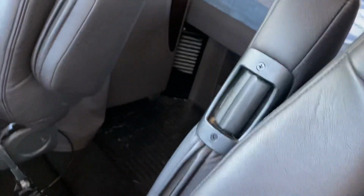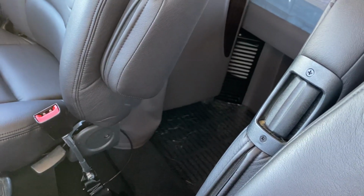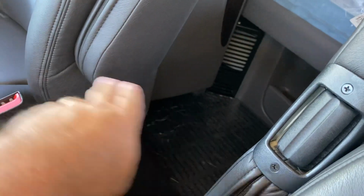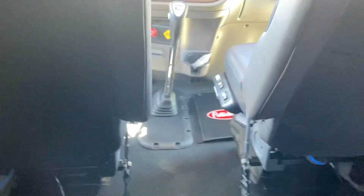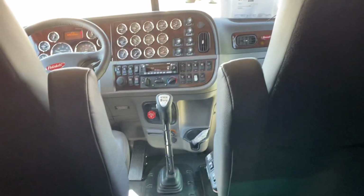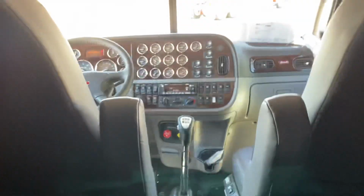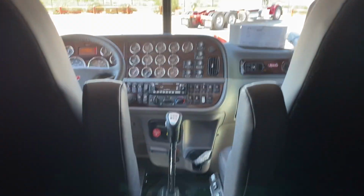The only downside to the Sears seats, they're very, very comfortable. The downside is they don't leave a lot of room between here. So it's ample room, but you can tell it's much more narrow. It's nice when these fold up and behind. Gives you a lot more room. Can't do that with the Sears seats. A closet on the driver's side.